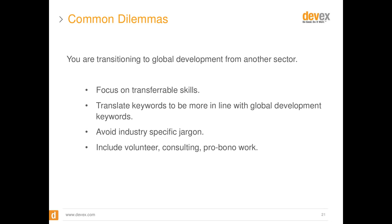We talked about the skills that are being looked for in the development sector, like monitoring and evaluation. In the private sector, that's quality control. And so when I look at somebody's CV from the private sector, I start to take all of those skills and I tie them to a development sector skill. And I translate those words into the global development keywords.